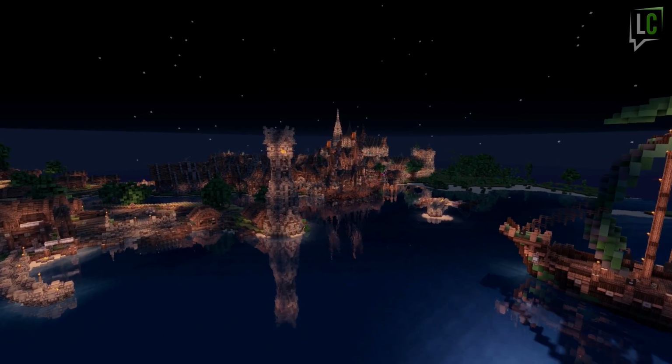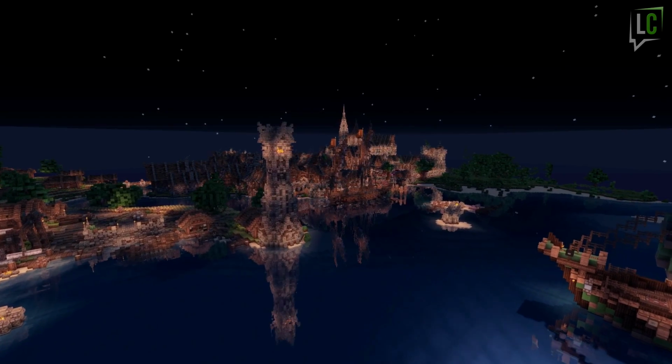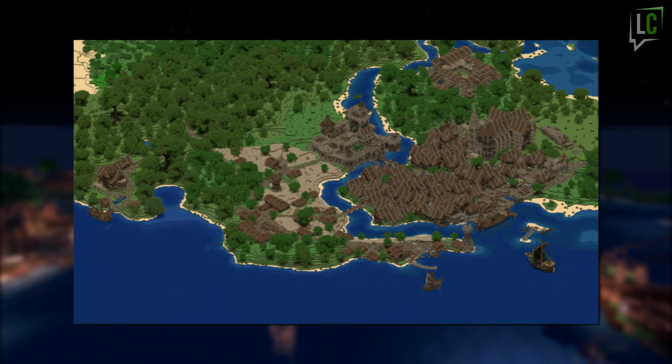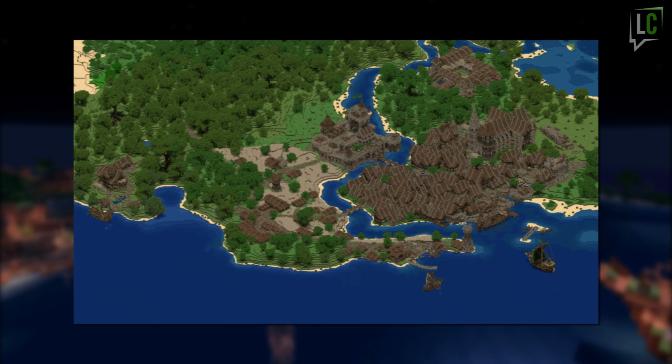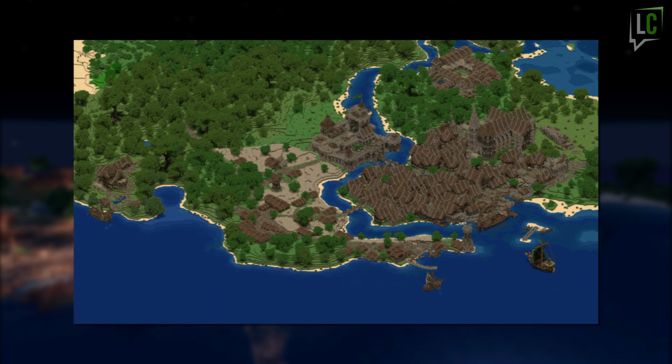It was a great pleasure from beginning to end, and as promised, you can now download the map. Here's a top-down view of it. This time we had to make a render because it's become way too big for simple in-game screenshots. It's very emotional to close this off, but we've come to the end.